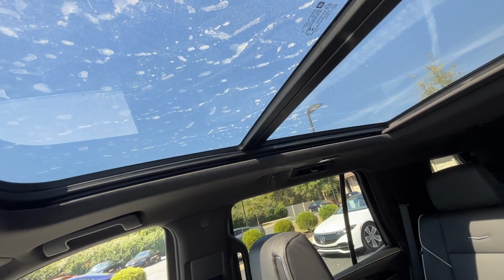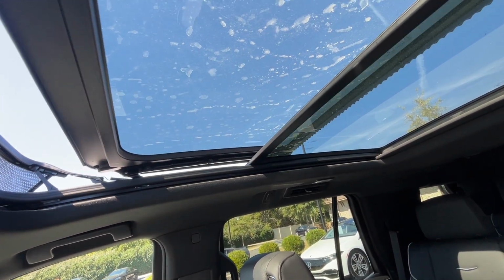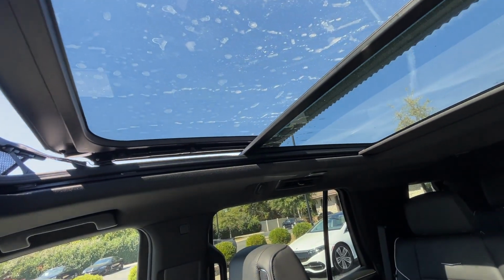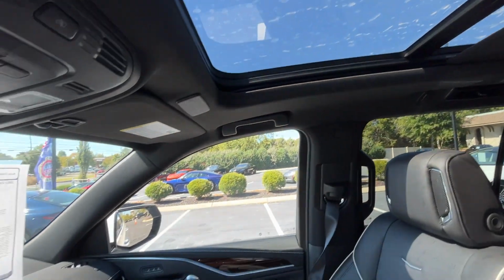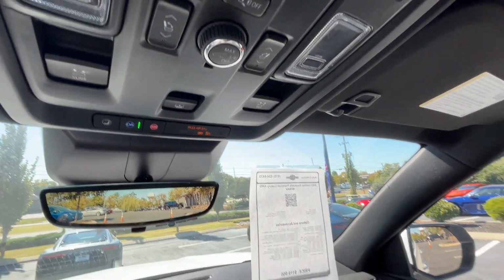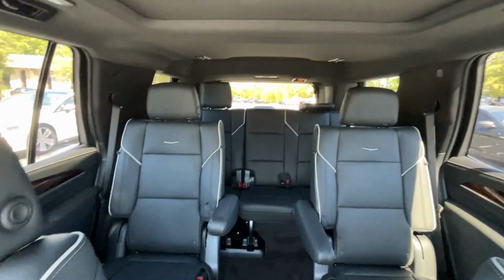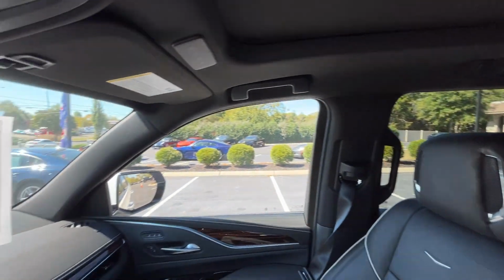And then really nice panoramic sunroof. It's a little filthy up there, but one touch, tilt and slide, open and shut. Same with the sunshade. Hit that button one time and it'll go ahead and close. And then we can also toggle our lift gate from up here too. Let me just give one good look at the back seat from up here with the sunroof shut. They did a really good job with this interior.